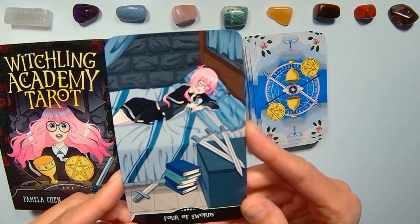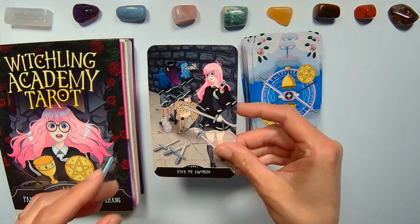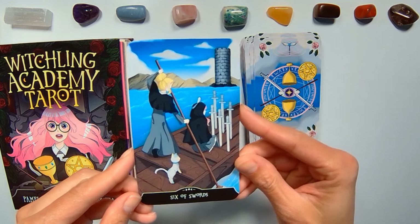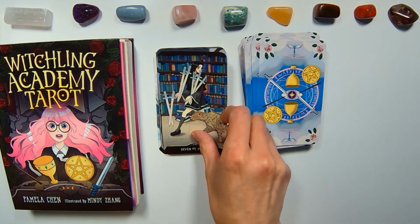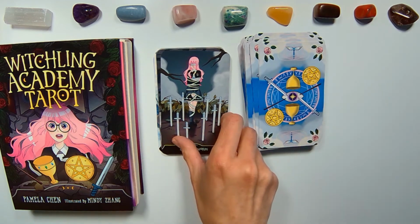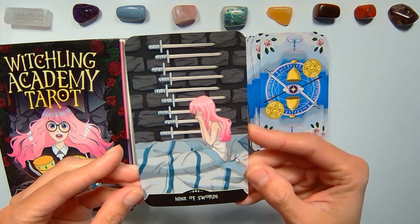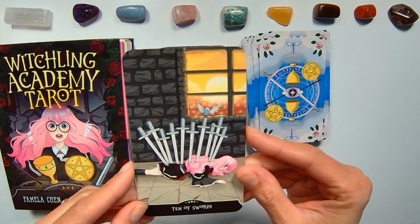There is Four of Swords, Five of Swords, Six of Swords, Seven of Swords, Eight of Swords. Pretty traditional Eight of Swords here. And a pretty traditional Nine of Swords. And a pretty traditional Ten of Swords.